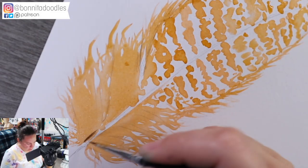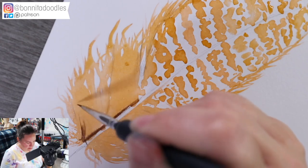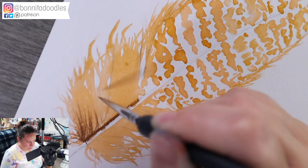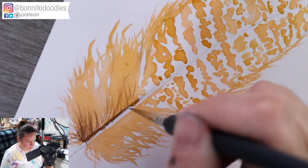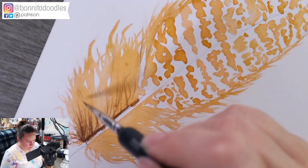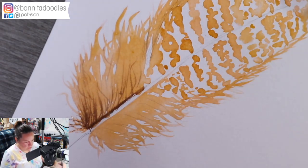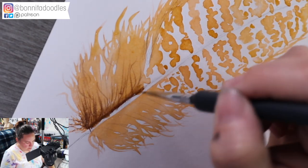So we're going to add a bit of depth in here, and you'll see that it's already feathering out, so the colour's merging in really nicely, which gives you a much softer look on your feathers. But it gives it a bit more punch when you have contrast. You want to blend it out, just make it a bit wetter.